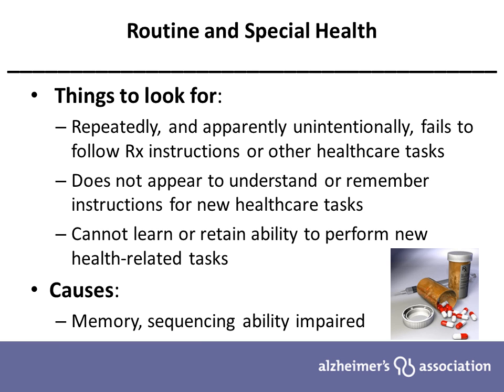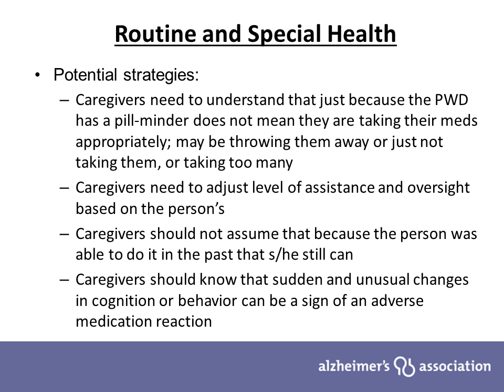Okay, so routine and special health, things to look for. The person repeatedly and unintentionally fails to take their prescription instructions or perform other health care tasks. They don't appear to understand or remember what they're supposed to do, and they can't learn or retain the ability to perform new tasks. For example, if someone is prescribed a new medicine or if they need to start taking their blood sugar, they just can't learn how to do that. And of course the causes are memory issues, and these things often take a lot of steps, like for example the blood sugar monitoring, and so their sequencing ability affects their ability to perform them correctly.